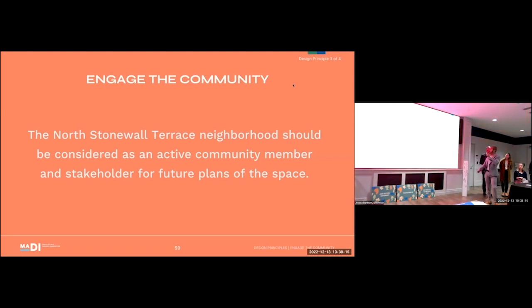So the North Stonewall Terrace neighborhood should be considered as an active community member and stakeholder for future plans of the space. This one is very, very, very important. We had a lot of vocal people come and talk to us, whether positive or negative. We had people driving by the lot on our event day saying, hey, we've got work, so we can't stop by, but here's our 2 cents about this plot of land. So these people really want to be a part of the development of the space.